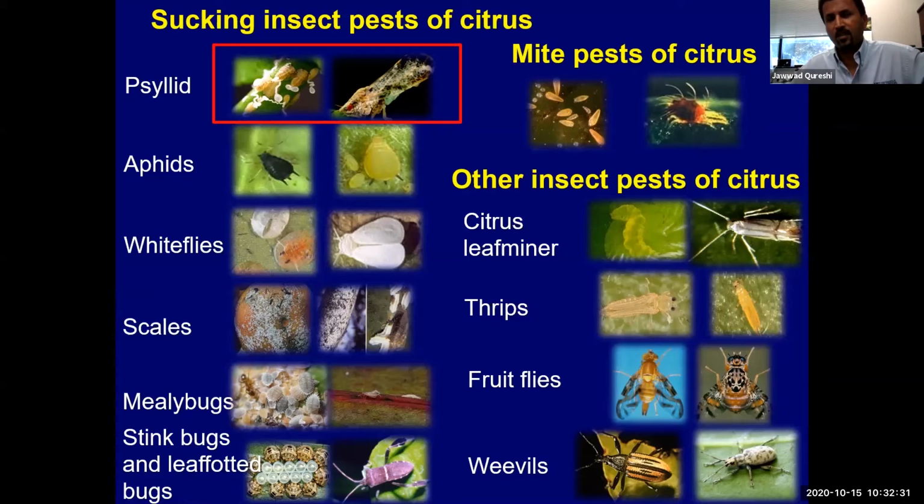Other insect pests, we have citrus leaf miner. Again, the larval feeding of this insect is associated with citrus canker, and that definitely exacerbates the effects of citrus canker. There are several species of thrips, a very small insect and easy to get into these structures. And fruit flies and weevils, which are more common also in the outdoor systems.